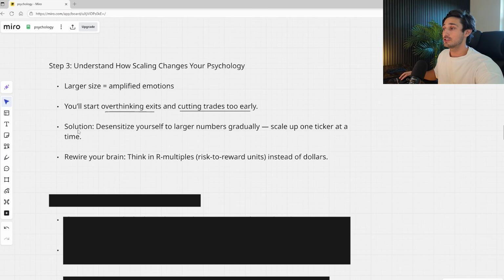Okay, so a solution to that is scale your risk gradually, because you'll desensitize yourself to these larger numbers over time. You want to scale slow, 20 to 30% at a time. You don't want to scale your risk from $10 all the way to $100 overnight.